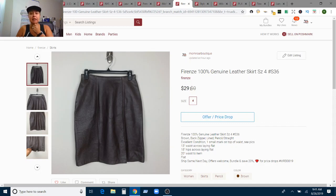But basically, if you see a 100% genuine leather skirt, I don't know that I'd necessarily pay up for it, but when I find it at the bins, I buy it because it may not be a quick seller, but it's usually a guaranteed seller over time. I don't think I've ever found a plus size one. They're usually always a smaller size as well. So that's that.